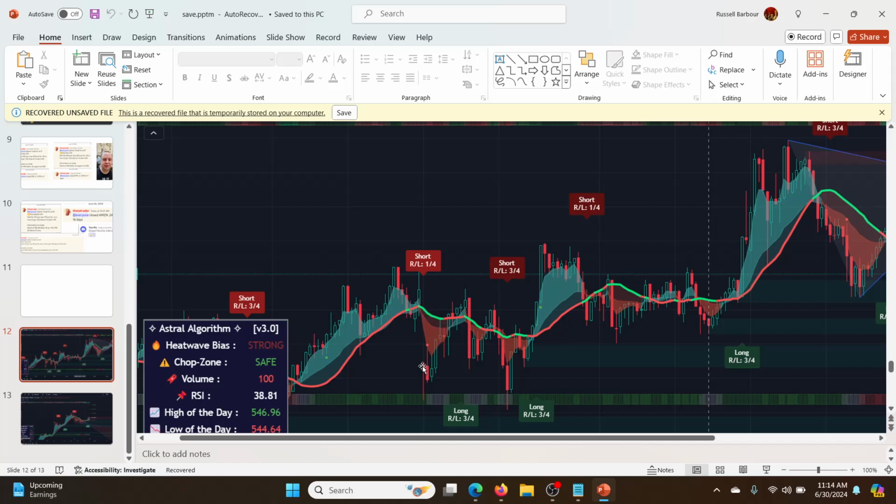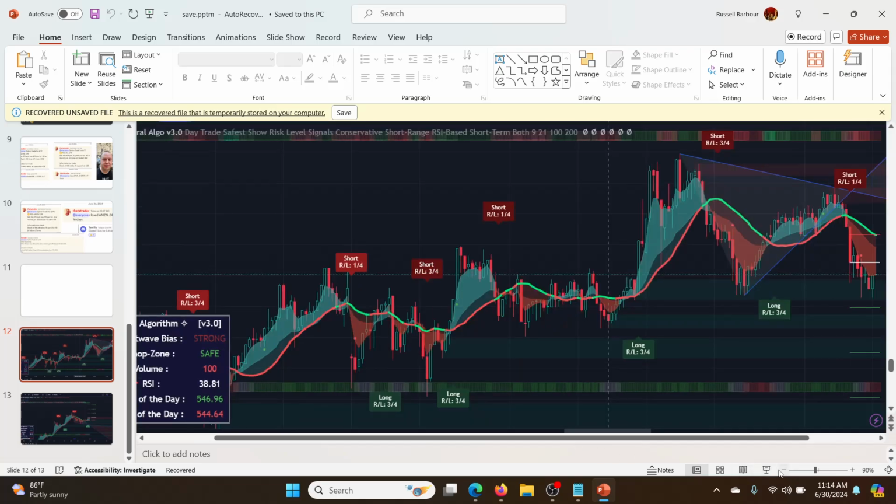You can see this one was a short, and then it went up, and then it was a short, and then it went up, and it was a short, and it barely went down. Then eventually there was a good signal here. But you can see in sideways markets, nearly all of these algos have problems, including Algo Pro.